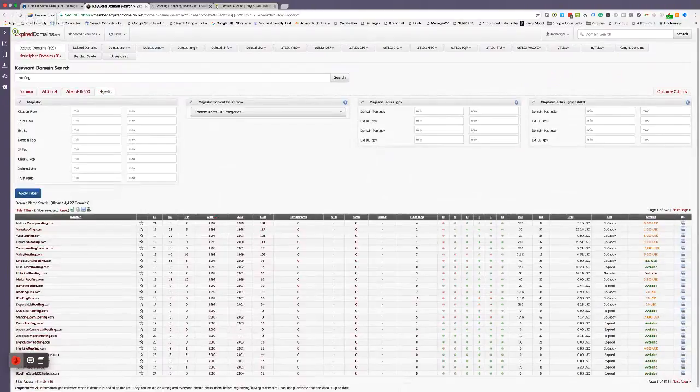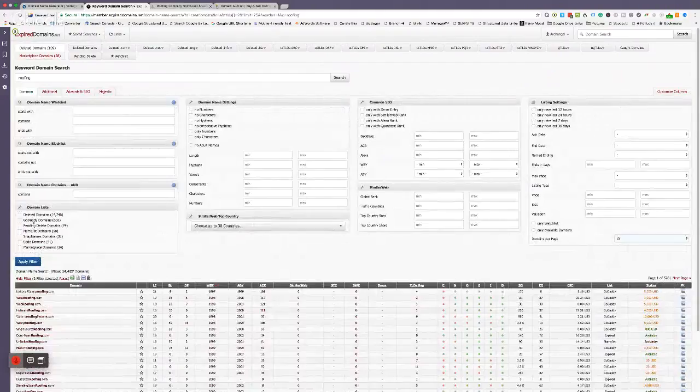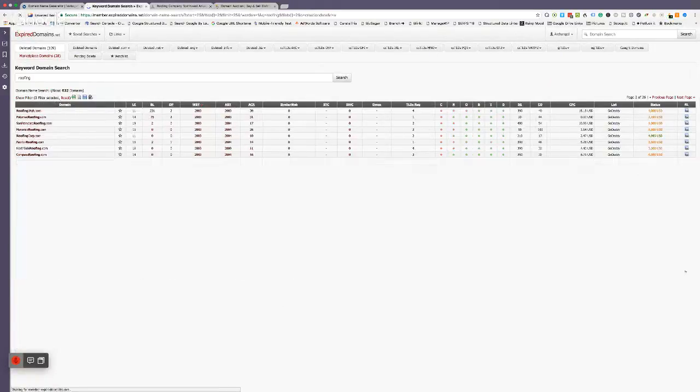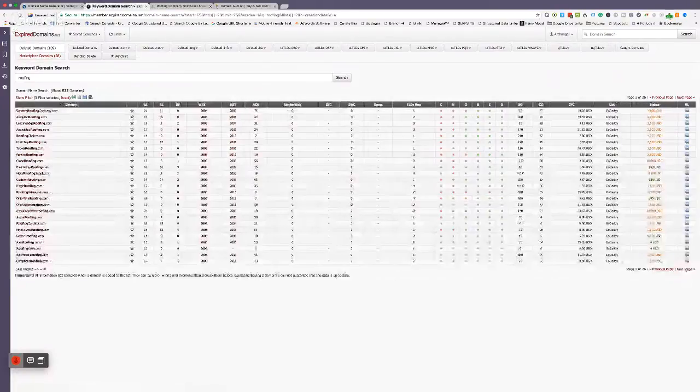Click see index. Deleted domains. I'm going to do this, make it a little bit easier. So we'll apply the filter. All right, so there's the oldest. And we're just going to click through the pages. It's only 600 of them, so I don't want any of those because they all cost money.